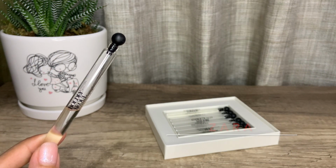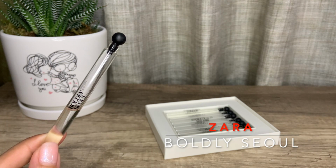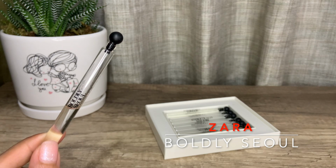Boldly Soul may be misnamed as bold. On the contrary, this is a soft fragrance to me, but quite long lasting. I am again quite surprised this lasted me around 5 to 6 hours on skin. This is totally a fragrance I can wear. This, by the way, leans feminine to my nose.